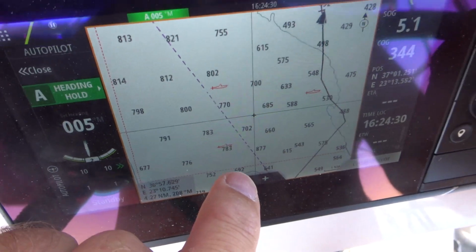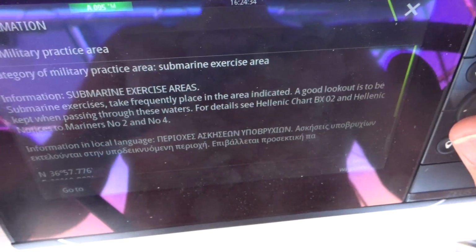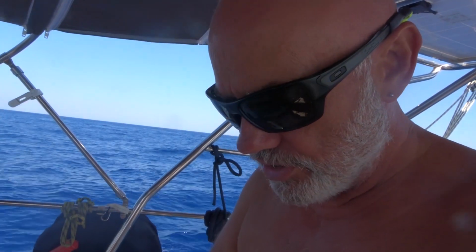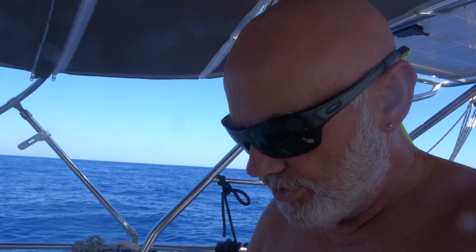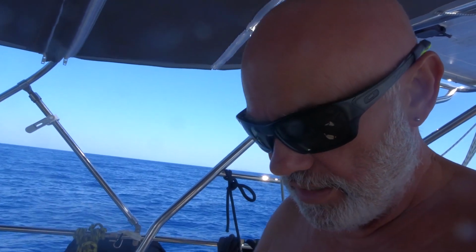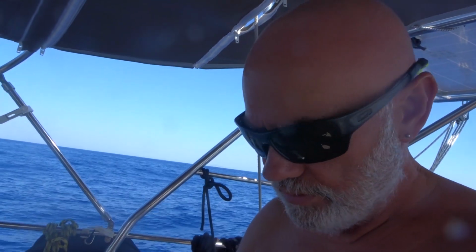And we're the only yacht out here. I don't see anybody else around. Military practice area. So when I click on that, category of a military practice area, submarine exercise area. Submarine exercises take place frequently in this area. A good lookout is to be kept when passing through these waters. For details, see Hellenic Chart BX02 and Hellenic Notices to Mariners number 2 and 4.